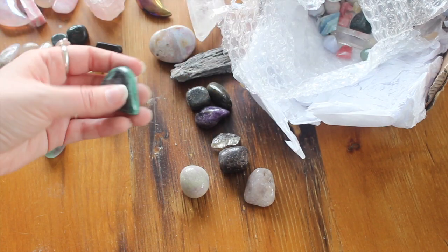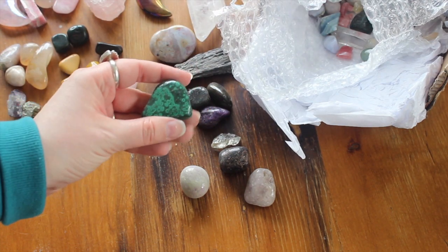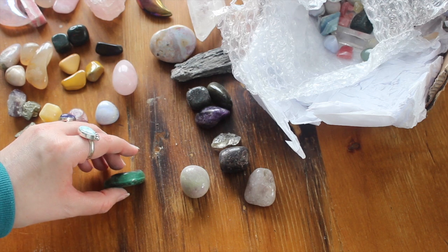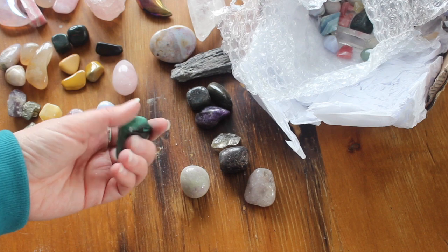Right, let's get to this big piece of malachite that we can see. Oh, I do like that. That's got really nice details on there. I wonder if you can stand it up. No, that's more of a lie flat thing. It looks like a shape of a ghost. I quite like that piece actually, that's nice.